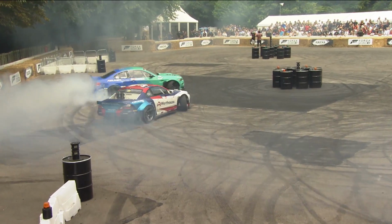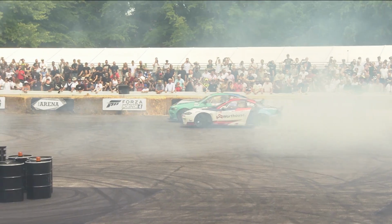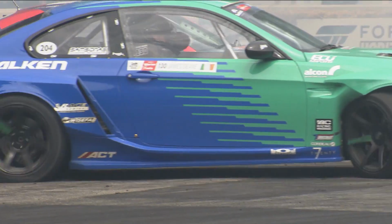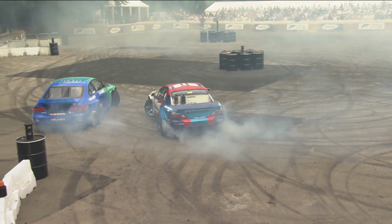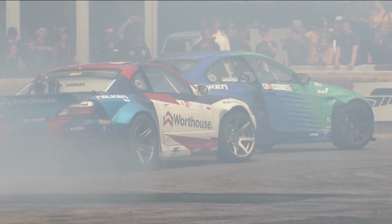But again, this is Piotr Visick, James Deane. Get familiar with this course. Two very talented drivers. James Deane behind the wheel of his Falcon Tires BMW. Both these guys running 2JZs under the hood. James Deane is a two-time Formula Drift champion. Both these guys also compete in the Drift Masters Championship.